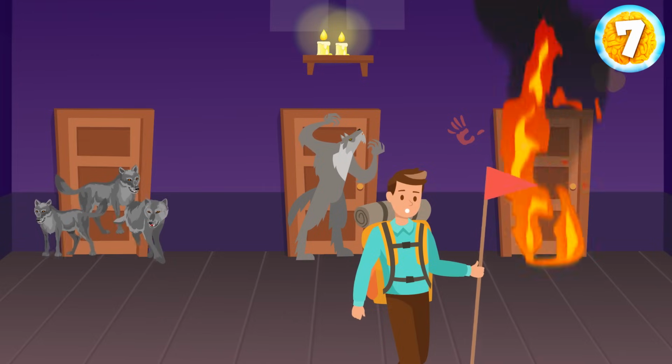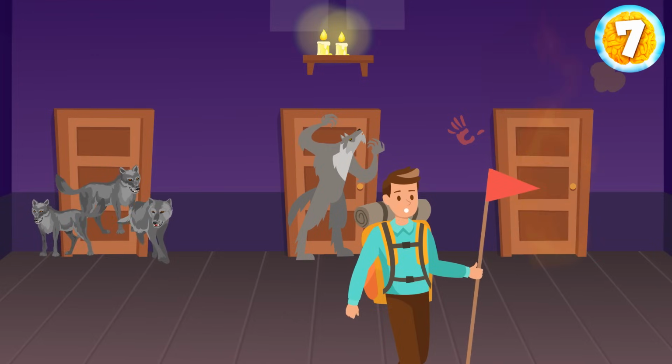Michael should wait until the campfire goes out and get out of the house through the third door.